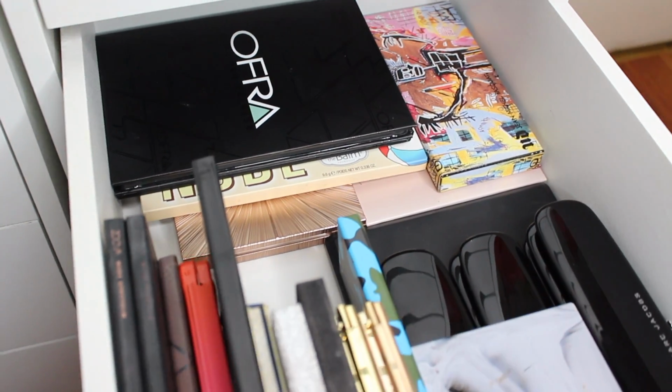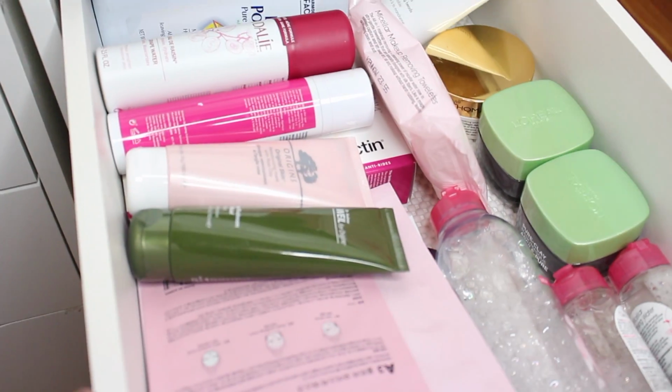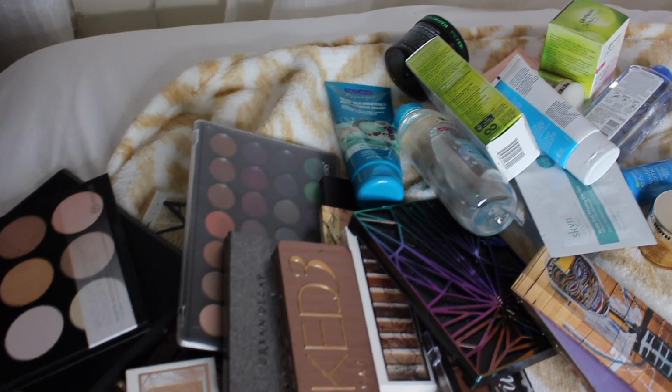Alright, so this is what the palette drawer looks like. A lot more organized. And then the masks right under. And these are the products that I'm getting rid of.